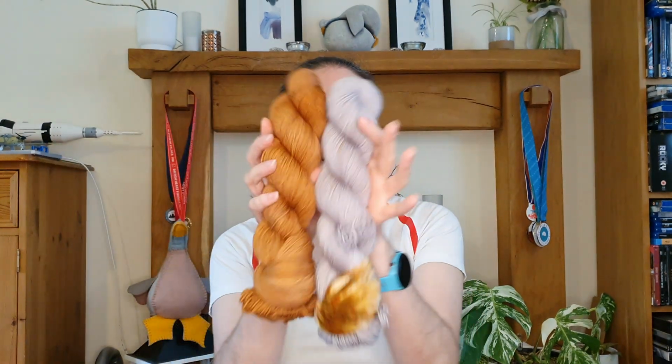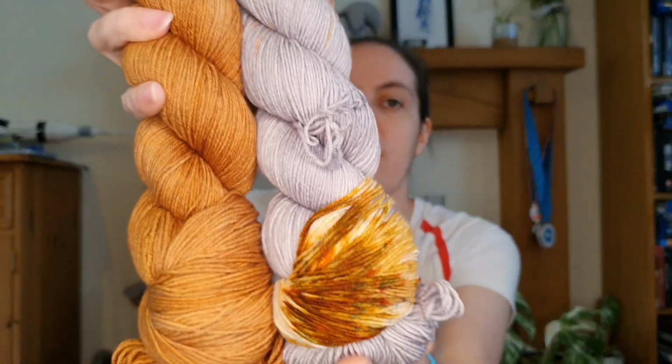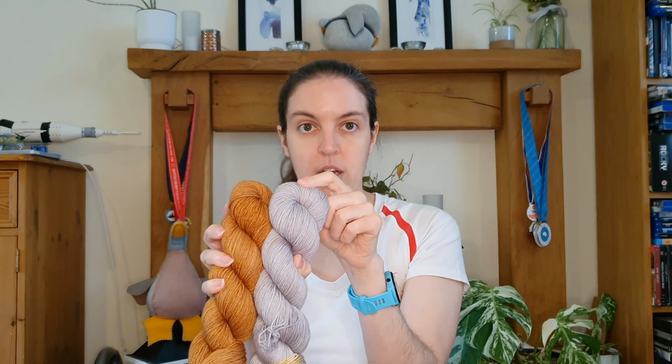So I have 3 of these, and I have this lovely colour as the contrast to go with. So I think they are going to be absolutely stunning. So as I say, I have 3 of this colour, 1 of this colour, non-superwash merino. I've never used non-superwash merino before. It's super soft, lovely. So that will be kind of another experimental knit. But yeah, I really want to do it. It's beautiful. And as I say, I have the yarn, I have the pattern. So I just need to crack on.